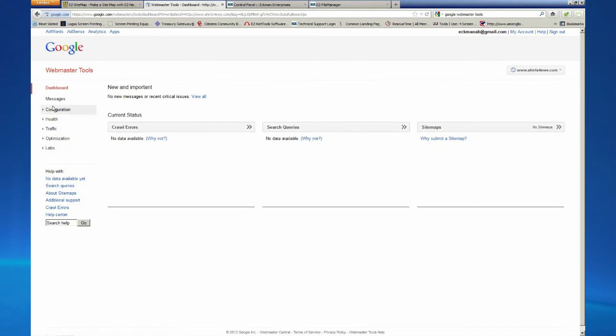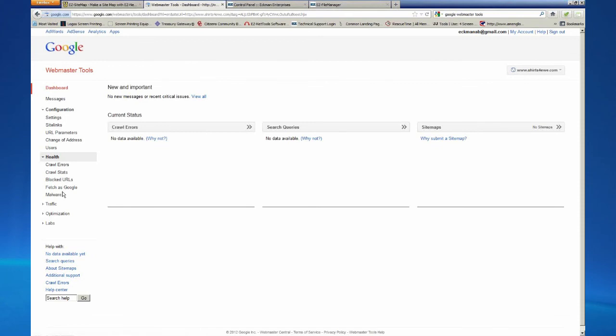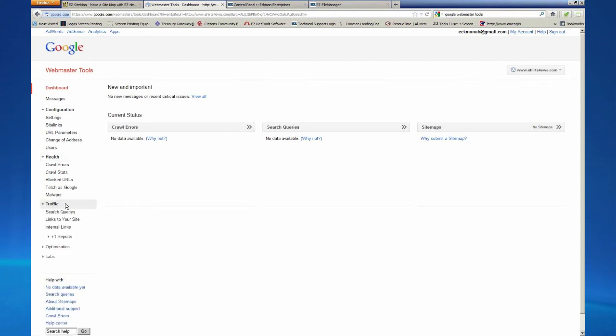Okay. So anyway, let's just look through this. Here's our configuration. We can do settings, site links, URL parameters. We can change our address. We can set up different users on our account and things. Okay. The health, we can look for any errors. We can look for when the spider crawls our site. So we can actually look into Google's magic thing and see what they're doing with us. Any URLs that are blocked. Okay. We can look at the site as Google sees it. We can do a search for malware. Okay. We can also look for searches and links to our websites and all kinds of other good things.